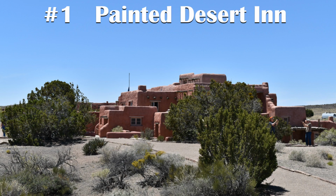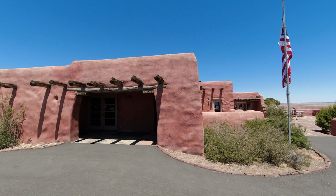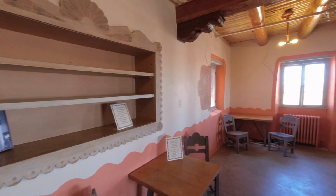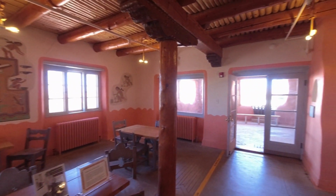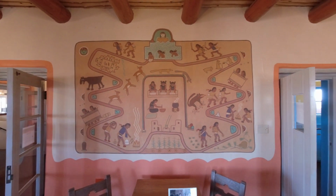The number one thing to see is the Painted Desert Inn, which is a National Historic Landmark. It's near the north entrance to the park, and it is well worth the stop. It was built in the 1920s out of petrified wood and other local materials. It was renovated in the 1930s. It became a National Historic Landmark in 1987.